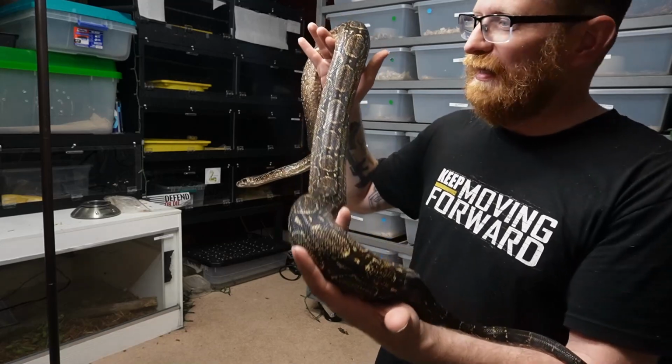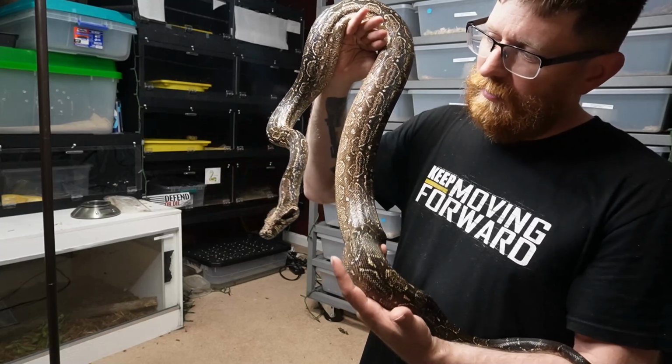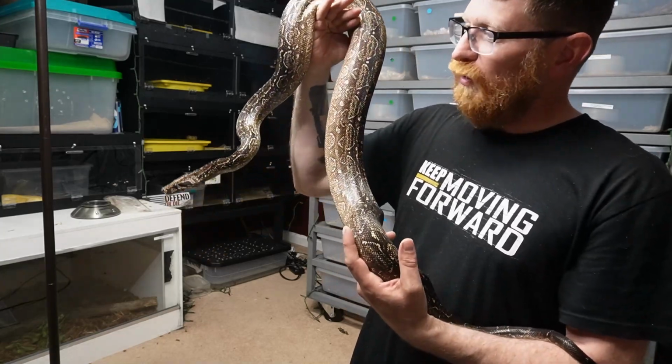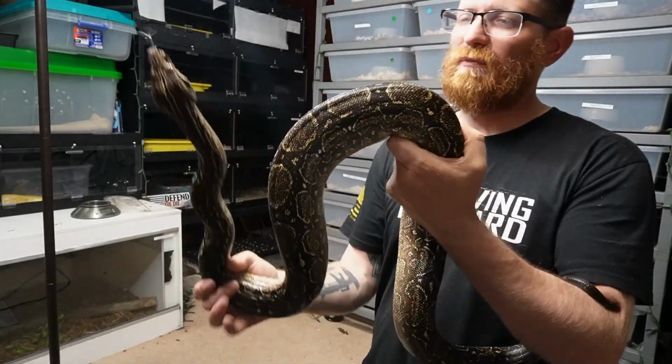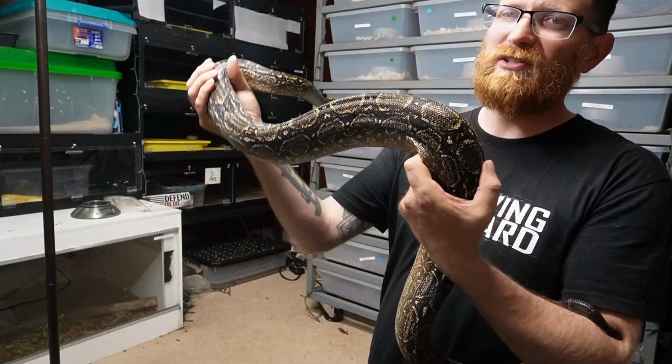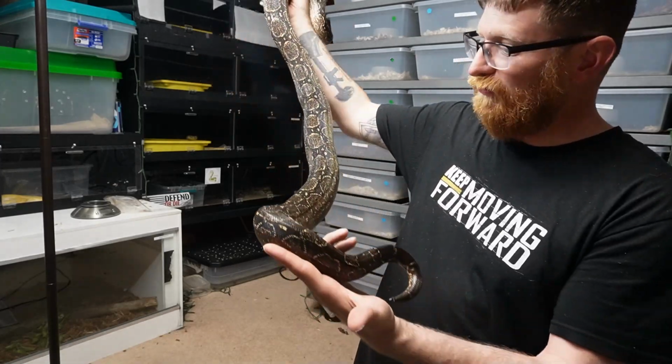I have no breeding plans with her. If I do come across a male at some point that I can afford, she still has some growing to do, and I'm feeding her probably a large or jumbo every couple weeks to a month. So nothing ridiculous on her feeding, but she's definitely getting some size on her.